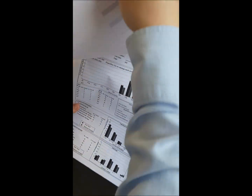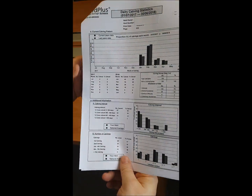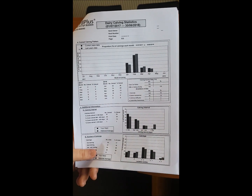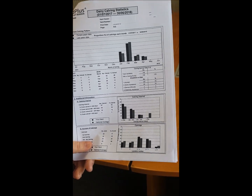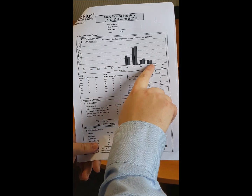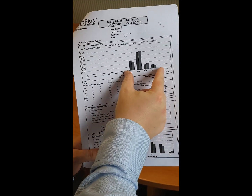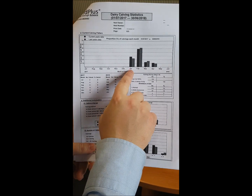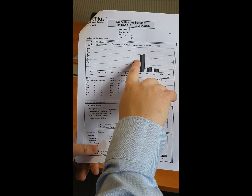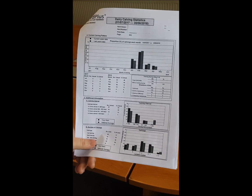If we go to the last page, it gives a further breakdown for the herd of their calving from last year. This graph at the top shows you the calvings per month, and we can compare this year's data in the black against last year's data in the light grey, if you can make that out there. We can see that this herd has a nice tight calving pattern between January and April, and we can also see things like the fact that he has had more cows calved in January this year, almost the same amount in February, less in March, and so on.